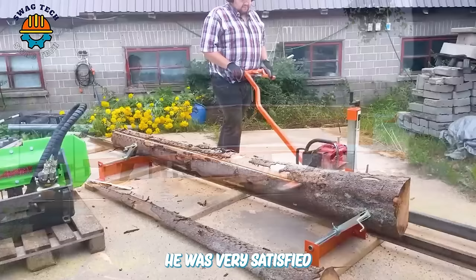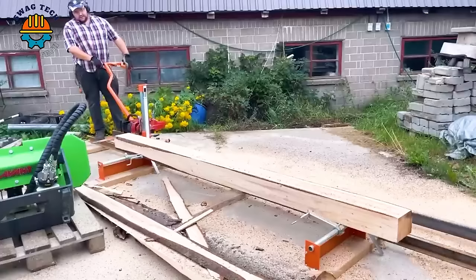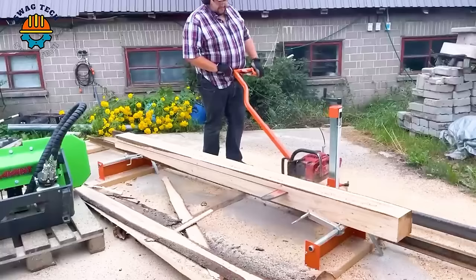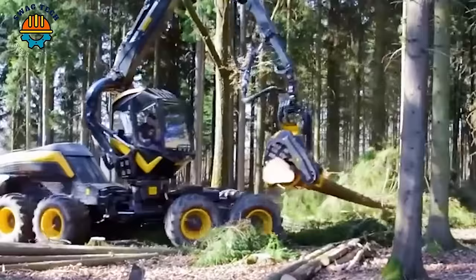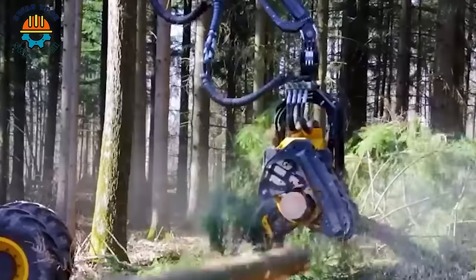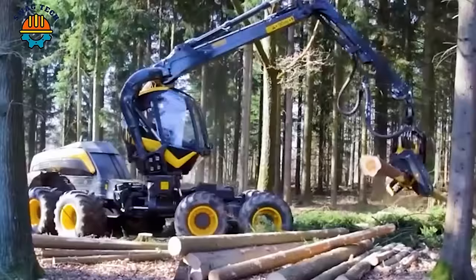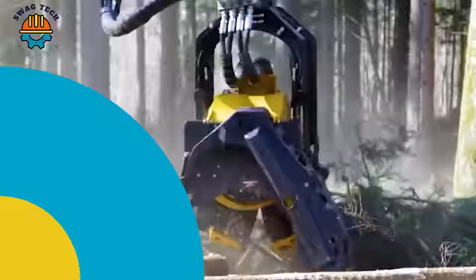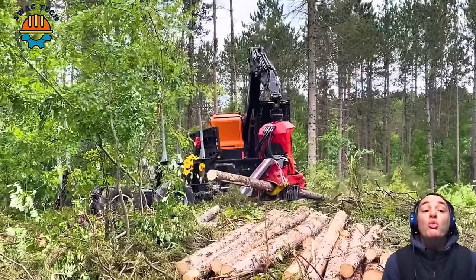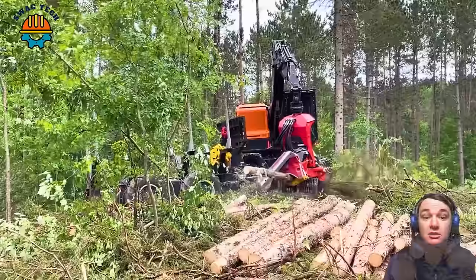He was very satisfied using this Norwood ATA 14 wood saw because it really suited his family size work. Designed with a clamping and cutting head, this Ponsse machine can lift and cut wood continuously and accurately. With its great ability to conquer the forest, the TimberPro TF830, despite its price of up to $230,000 USD, is still chosen by businesses for their wood cutting work.